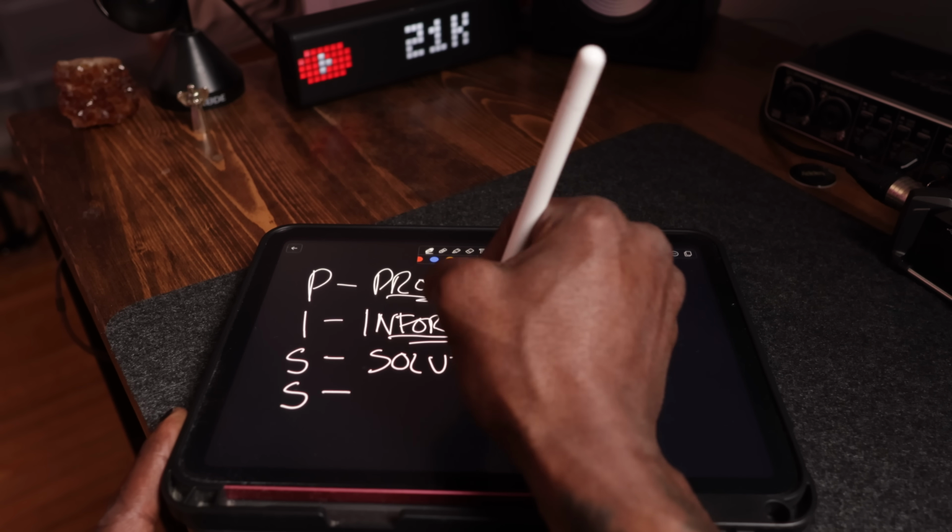And number 3, the first S is solution. Create a product or service that directly addresses the problem. This could be a comprehensive branding photo shoot package, a one-on-one visual strategy consult, or a retainer model for your services of regular content creation. The key is to make the offer specific, targeted, and genuinely helpful.